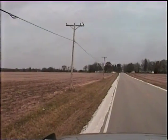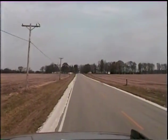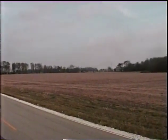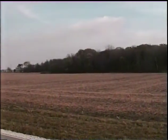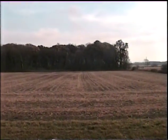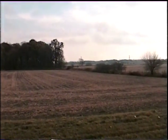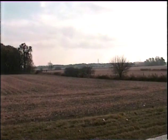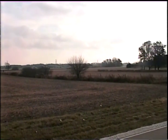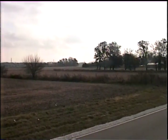Looking north, you see North Grove School. In the distance, see all those cars going. That's Peace Road where it cuts across from 64 to 23. Cuts right through.